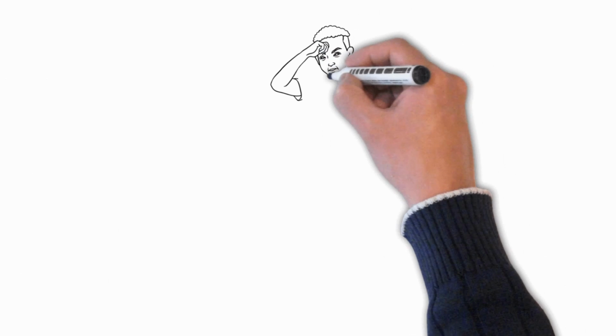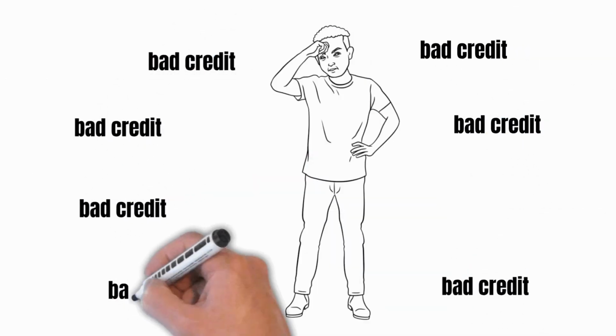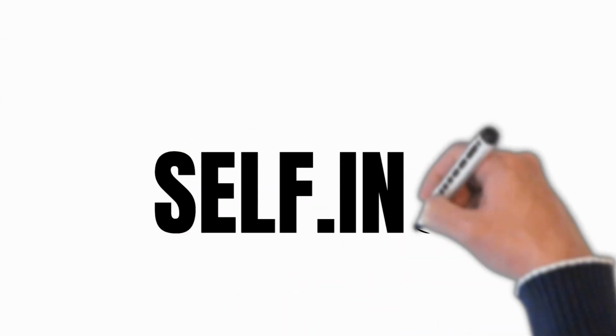Or perhaps we have bad credit from before we learned how to manage credit. That's where Self.inc comes in. They will take some of their money and put it aside and then loan you money against it. Now, unlike the banks that give you cash against your deposit, Self will hold on to it and give it to you when you have paid them back. So let's look at Self.inc's website and see what the options are.